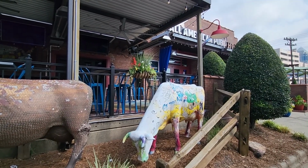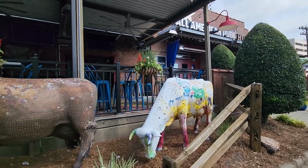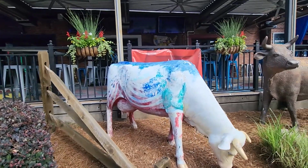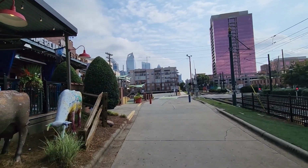Little paint jobs there. Captain America on top. Kind of the cartoony artwork on here. And then you have this patriotic cow over here, all red, white, and blue, and the flag right on the side. Nice. Oh, let me show you this too. And there's downtown, straight ahead.